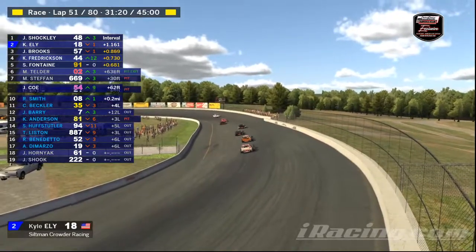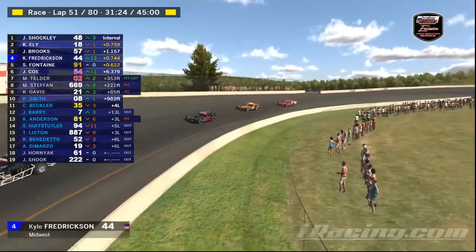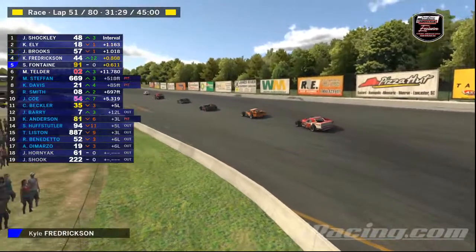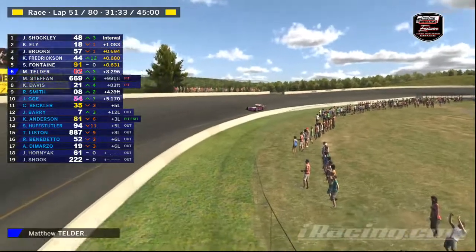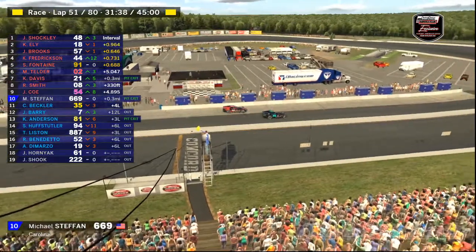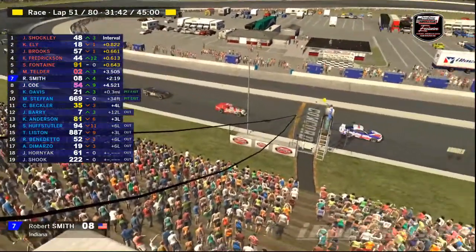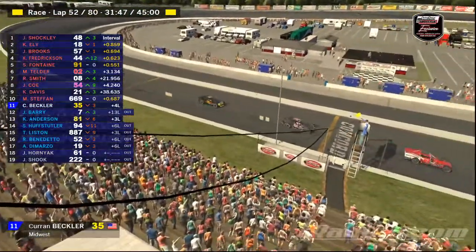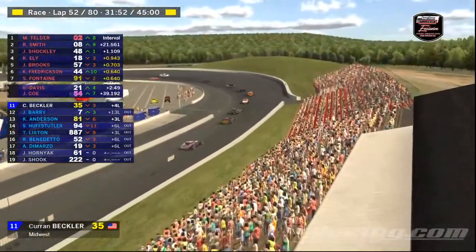And it looks like Kyle Eli brought it back out in 2nd. Jake Brooks is 3rd. Kyle Fredrickson is 4th. That means that Brooks has passed Fredrickson in the pits. Samuel Fontaine is 5th now ahead of Matthew Telder. He is in 6th. And then it looks like Stefan is in the pits. Kevin Davis in the pits. That means that Robert Smith and Jason Cole might pick up a position here. And they do. And then it's Curran Beckler in the 35 car. He's 4 laps down from the guy in front of him.